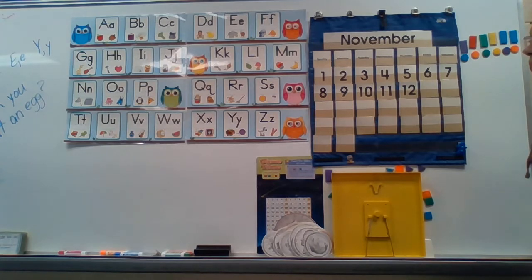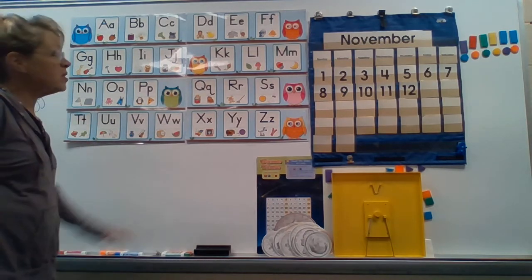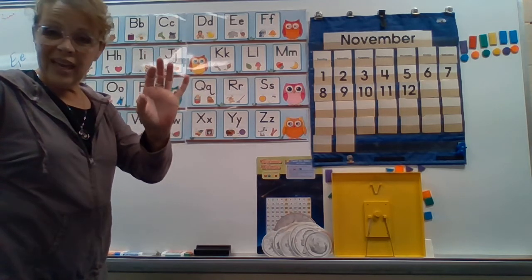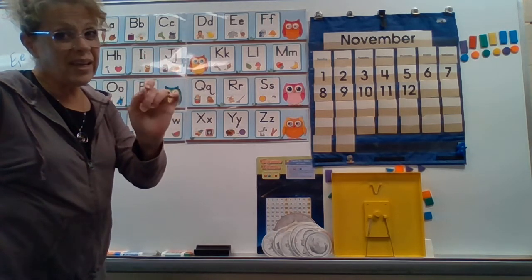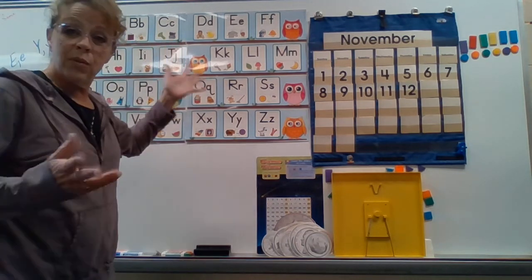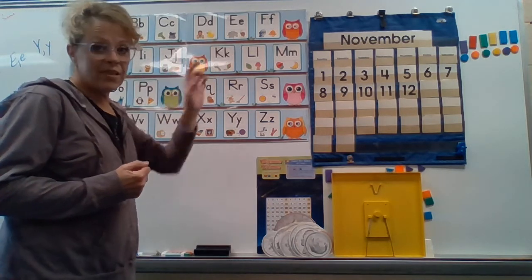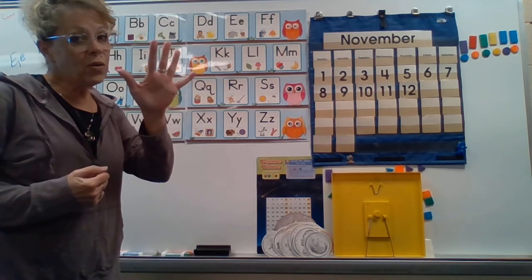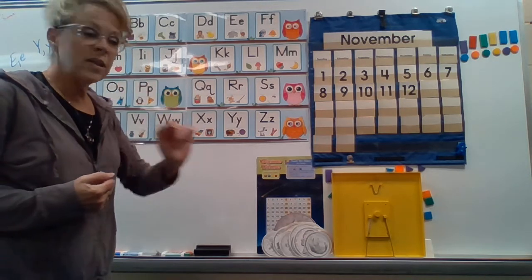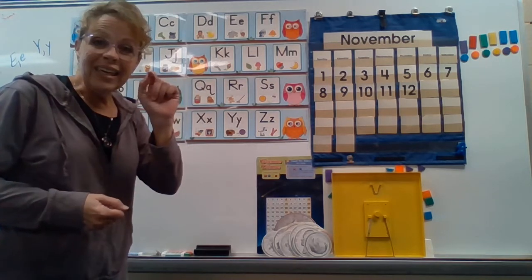All right, our letters this week are C, E, and Y. And remember, C is one of those consonants that has two different sounds. It can sound like S, or it can sound like K. Celery and cat both start with C, and they both have those two different beginning sounds. E is a vowel, A-E-I-O-U. And it has two sounds, one long sound, one short sound. When it's short, it sounds like eh, elephant. When it's long, it sounds like e, eagle.